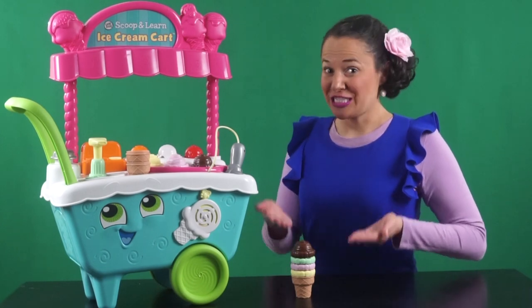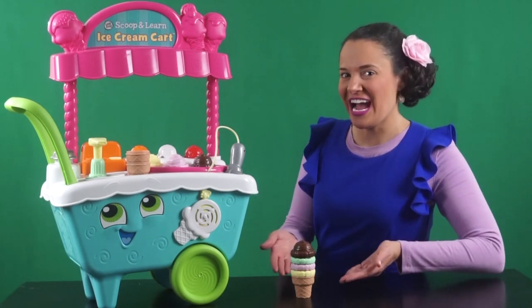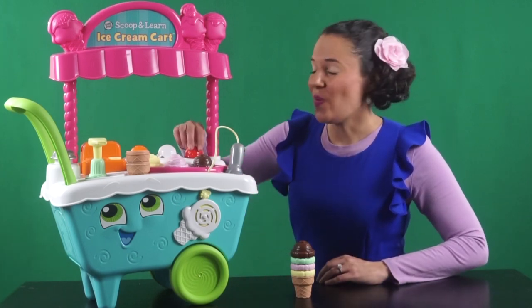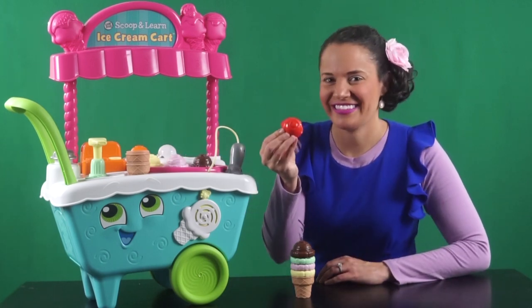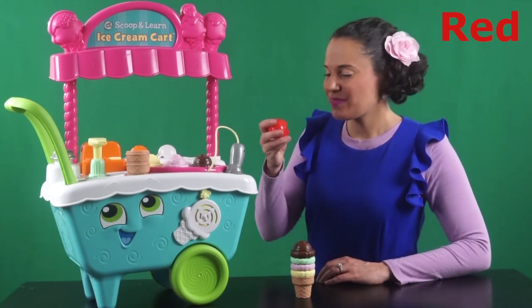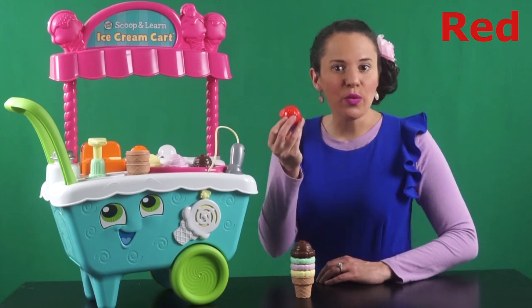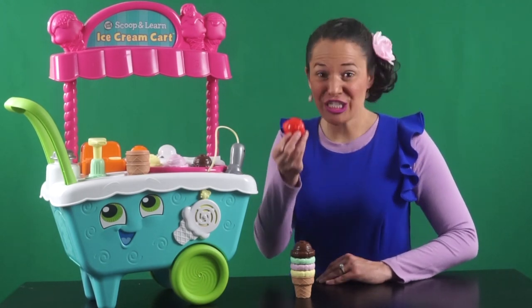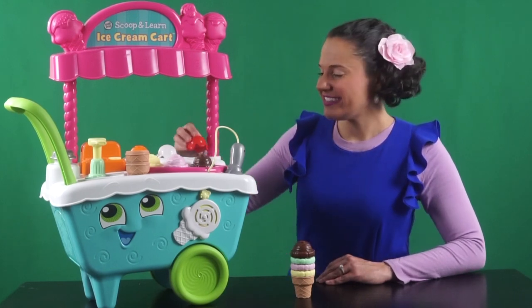Should we put a topping on top of my tall ice cream cone? Why not? What color is this? Red! That's right! What kind of topping would be red? Yes, a cherry sauce would be red.